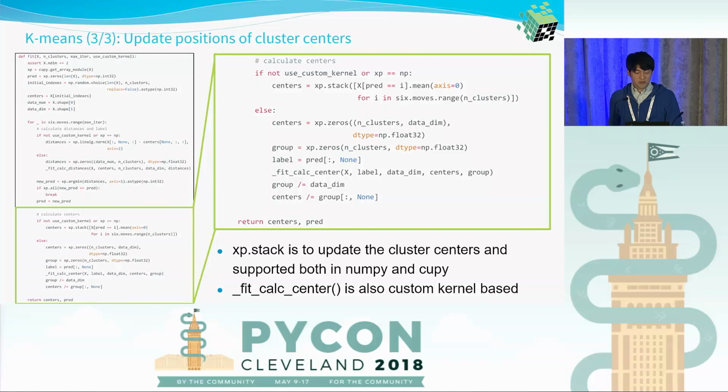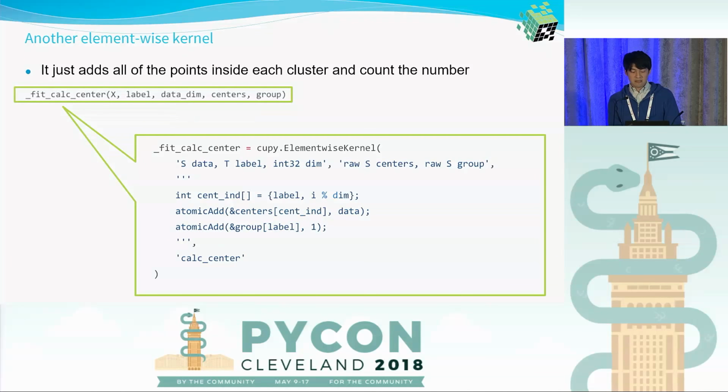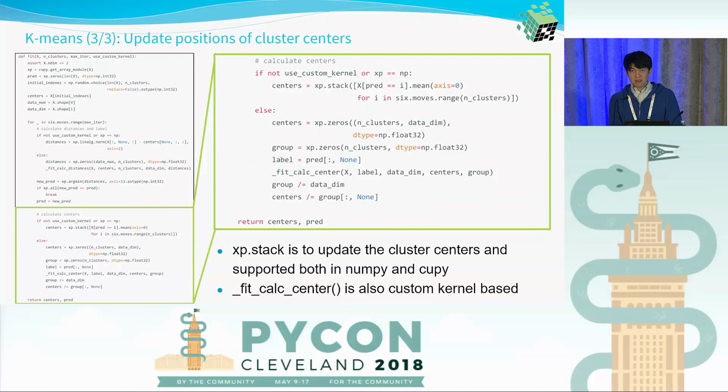And the final step is to update the position of cluster centers by averaging the points inside each cluster. So you can use xp.stack again, which is supported both in NumPy and CuPy. And fit_calc_center is the alternative, also using a CUDA kernel, which is like this. So imagine if scikit-learn developers decided to use CuPy inside their code base to support GPU. Then you can write this kind of code inside scikit-learn and use it for the entire scikit-learn for both GPU and CPU. That's my dream.